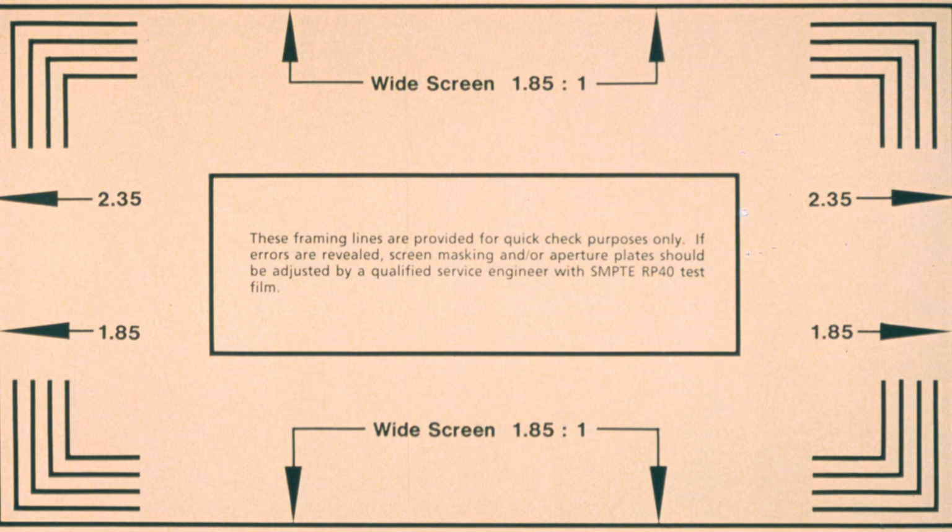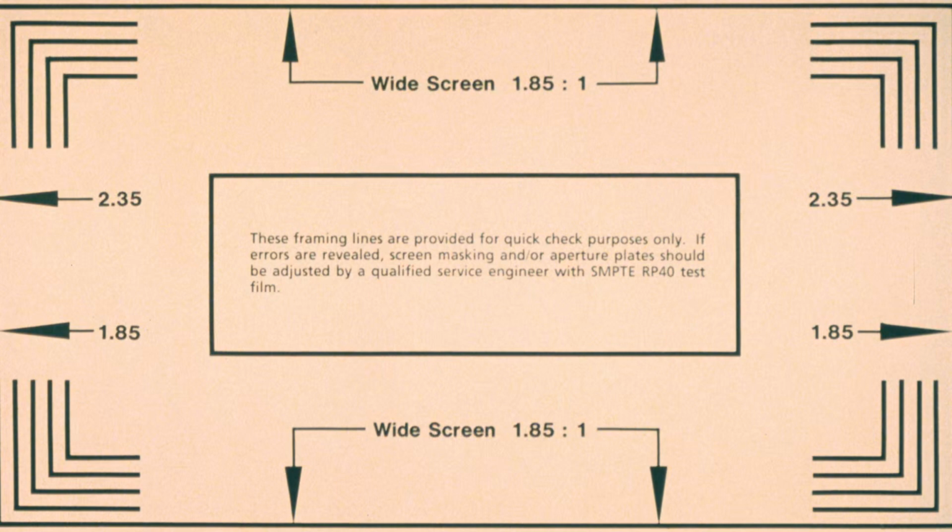This music section tests overall system performance. This will be followed by 30 seconds of unmodulated soundtrack for system noise checks.